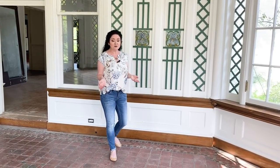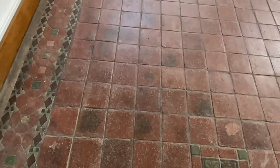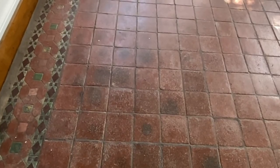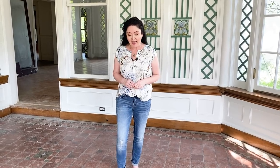Now under our feet, we have what I suspect are either Batchelder or Rookwood tiles in that true 1890s style. Absolutely exquisite detailing on the floor. And once again, we have a drain in the floor like we saw in an earlier neoclassical style. So I wouldn't doubt it at all if originally there wasn't a water feature in this spectacular room.